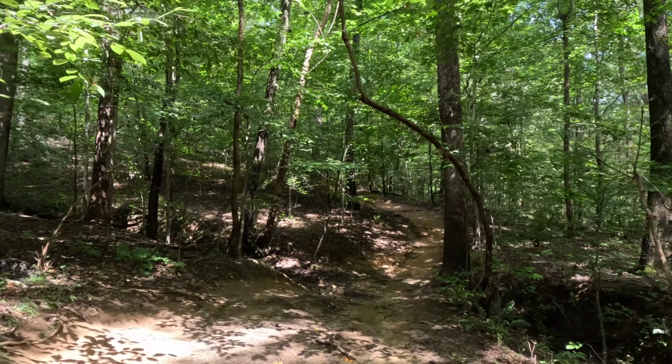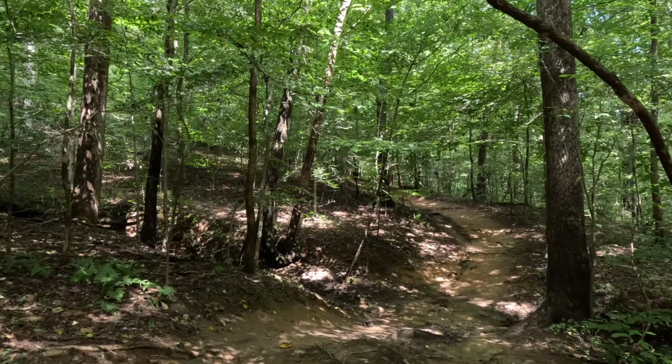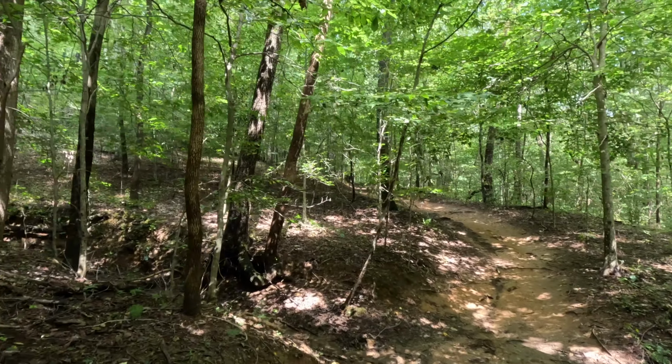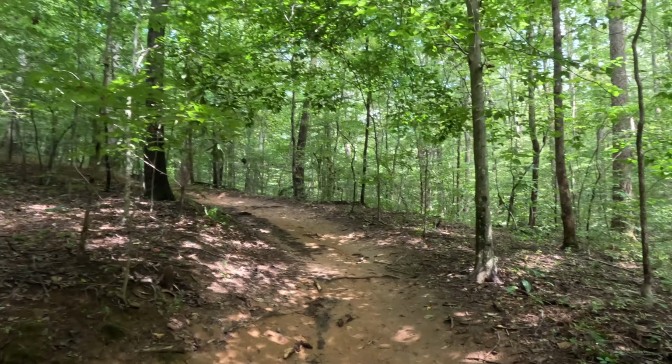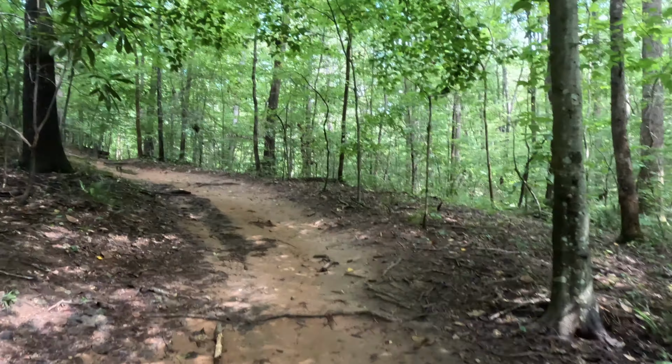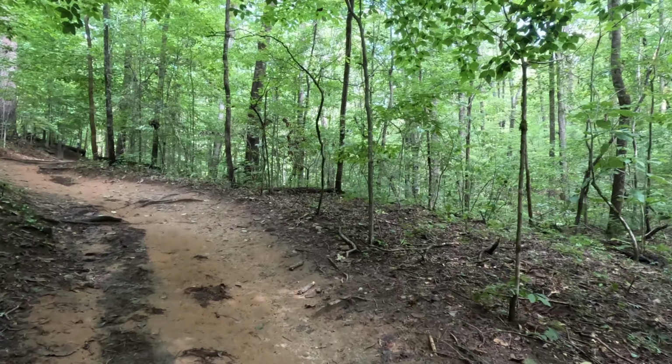A few little muddy areas on this connector as some waterways cross the trail, and there's some flatter spots where it has collected. But for the most part, the trail is still continuing to be in good shape, all things considered.